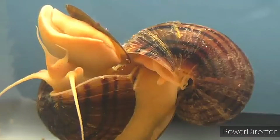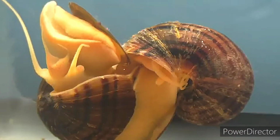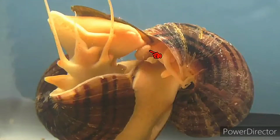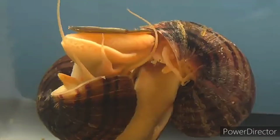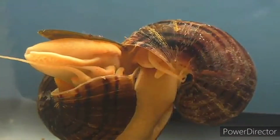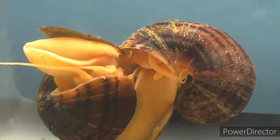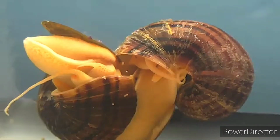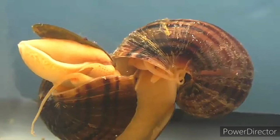Let's go over breeding. Mystery snails need a female and a male to be able to breed. Males do have a reproductive organ, but it's really hard to tell because it's underneath the shell, and to be able to see it, you need to just watch them, because if you try to pick at them, they will hide. To have a better chance of breeding, get a minimum of 8 mystery snails, and that will give you a higher chance of having a male and a female.